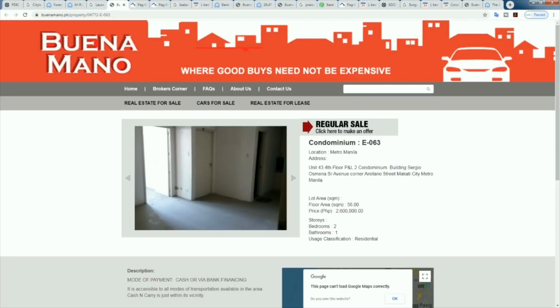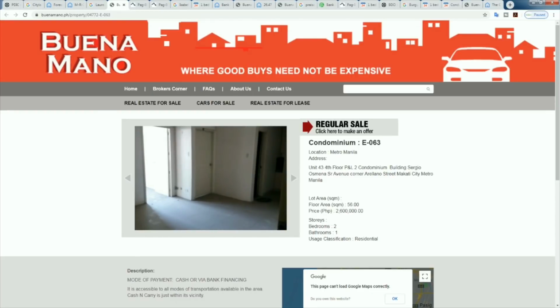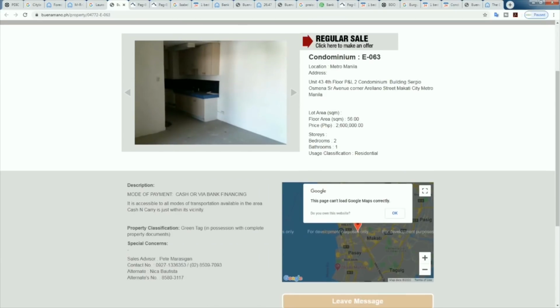And in the Philippines, labor is cheap. Tiling is cheap. There's certain things that you can't do yourself, but the stuff that you can, you do it yourself, okay? So yeah, if you could pick this up for like 39,000 US dollars, this is an absolute bargain. They even have cash or bank financing available, and it is a green tag.